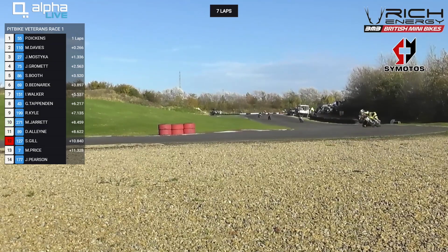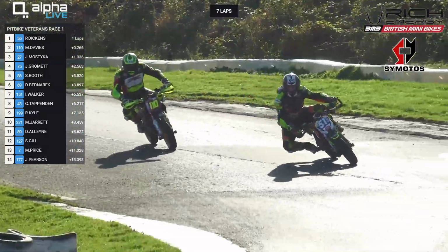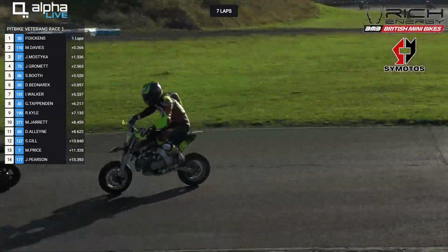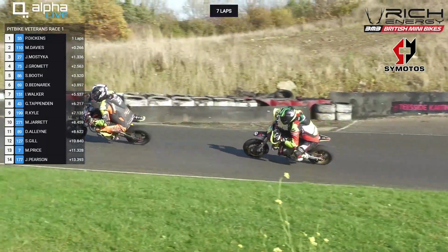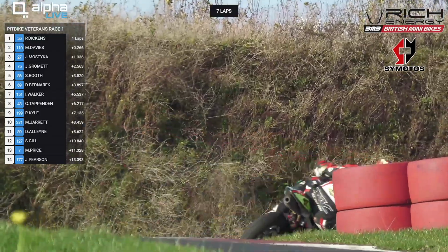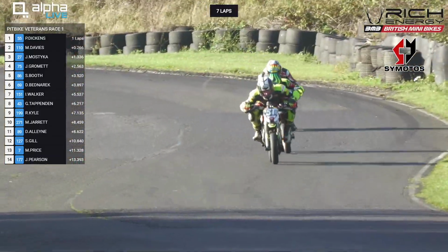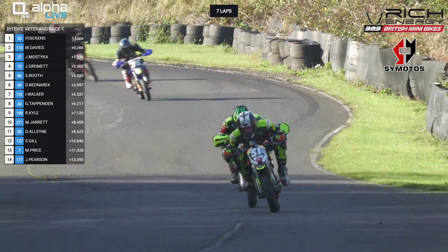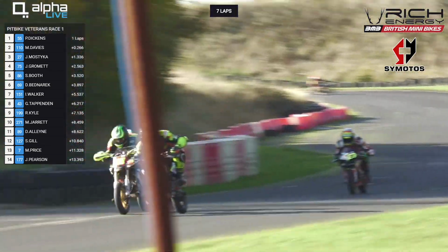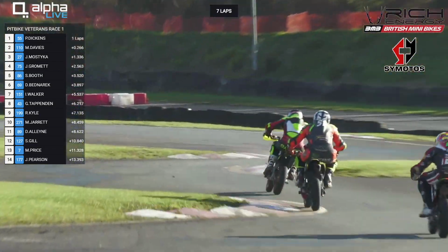Mostica will be looking to get involved in that battle for the lead, though, as Phil Dickens leads from Davis. Davis having a look down the inside. Mostica 3rd. And Mostica pulling away from Gromit in 4th. That's important for him, as Davis again has a look down the inside of Dickens at the top of the circuit. Very quick here. In this section of the track, they crest the bank there. Back towards there will come now, down the back straight. There goes Gromit in 4th. Booth, Bednarek 6th. Walker, Tappenden 9th for Robin Kyle. Mark Jarrett rounding out the top 10 as we see a slipstream down the back straight for the lead.